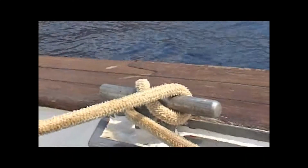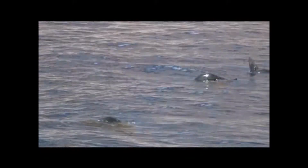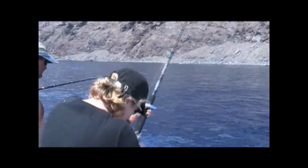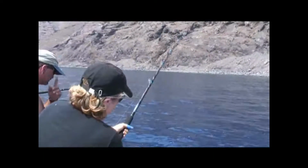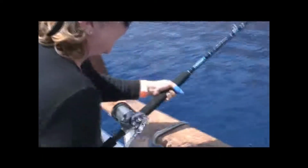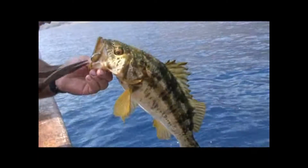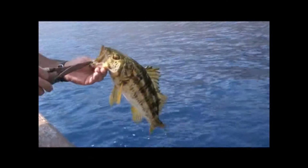The anchor line. The seals are still sleeping, but we're ready to fish again. Like trout, calico bass are pretty. They're valued more for sport than they are for food. See that? Yeah. Going out. Yeah.